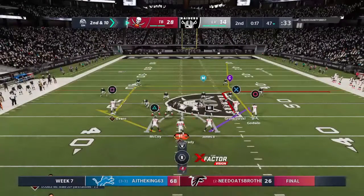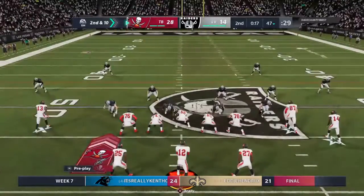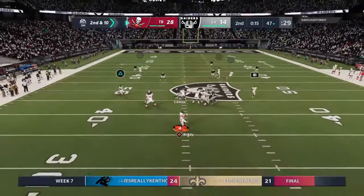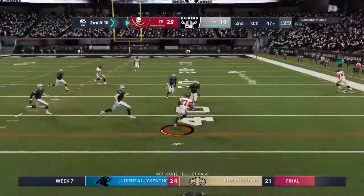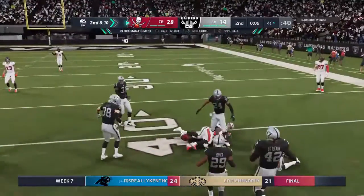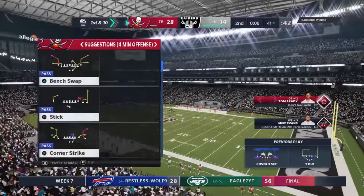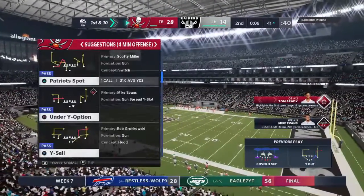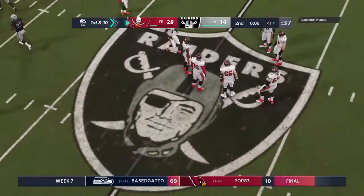Brady's incompletion on 1st down leads to a 2nd and 10. To throw again, Brady. He completes it to Jones. And taking it across midfield and just shy of the 40. Now a timeout taken. Perhaps a chance for one more quick play and then another timeout if they hurry. We'll see.